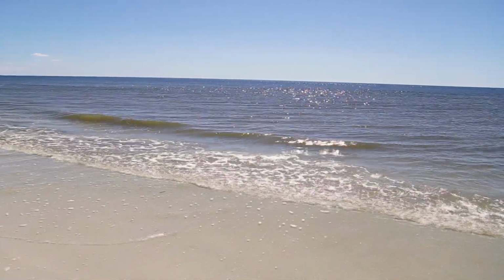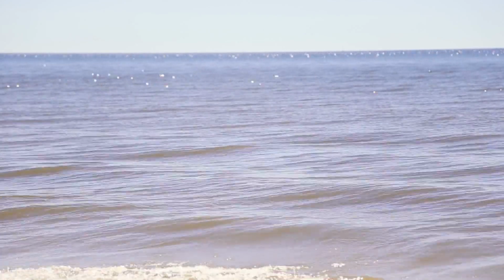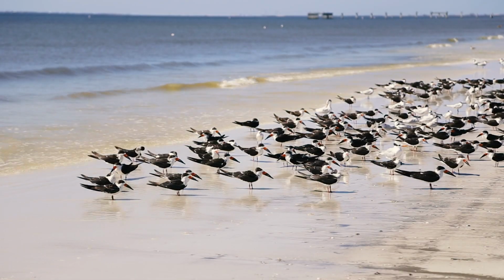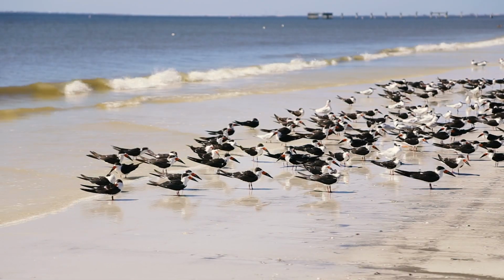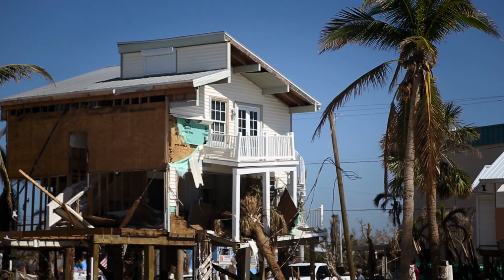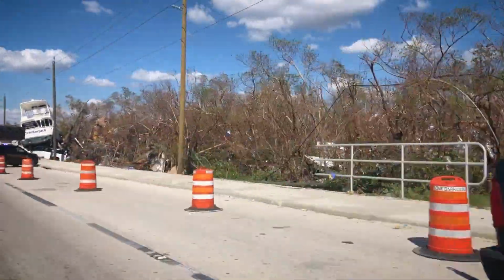The afternoon sun reflects brightly off the waters of Fort Myers Beach. Empty, except for a flock of seabirds gathered on the shoreline. A look at nearby Estero Boulevard offers up the reason why. Destroyed homes and businesses, debris in piles along the roadway.